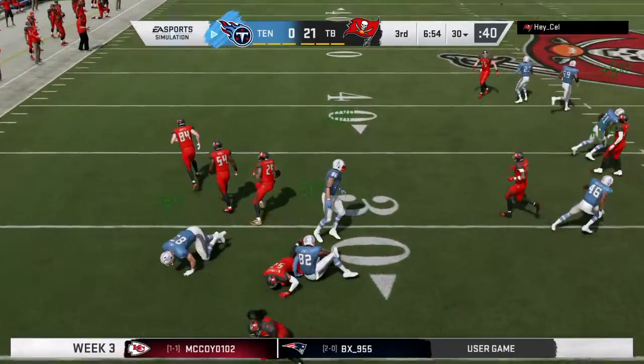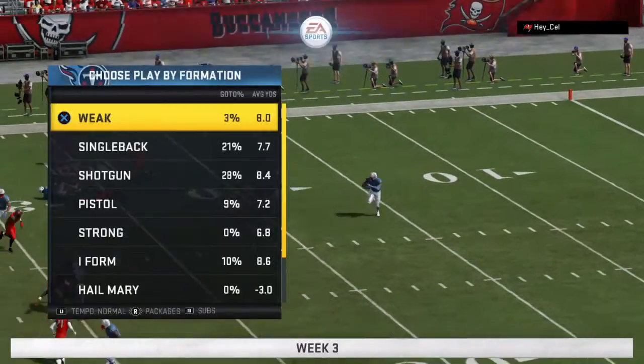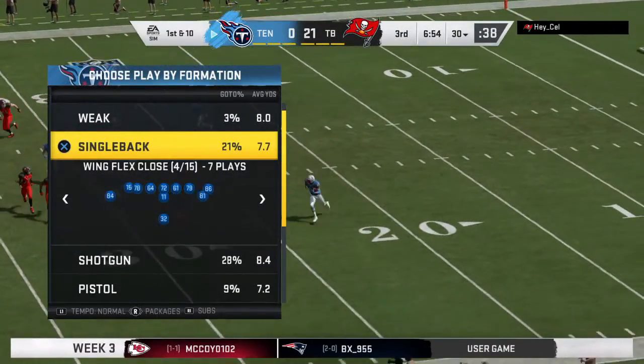And a nice return sets him up pretty good here at the 30-yard line. Let's go. First and 10. At their own 30-yard line.